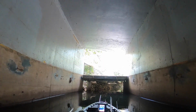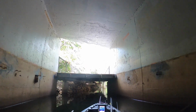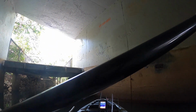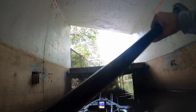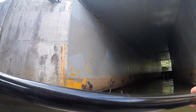One thing I did not think about is I don't know how I'm going to turn around in here, because it might be too narrow. I don't want my rod tips to hit the side over there, so we're just going to paddle backwards out of this place. I don't have a backup camera. Need one.